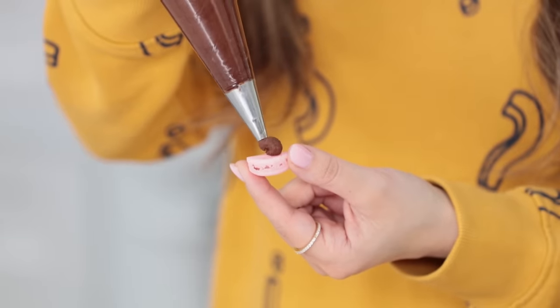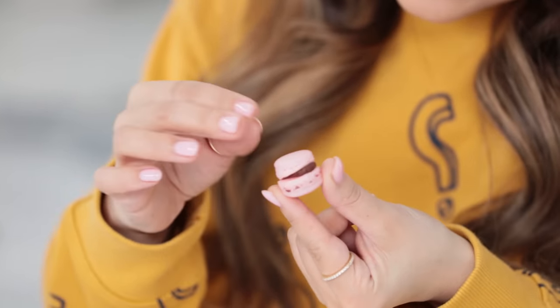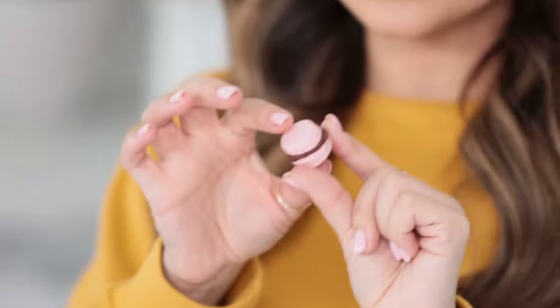And what you're gonna do is just pipe a little filling. This is what they, whoa! Pressure, it's too much pressure in the bag. Okay, this is gonna have a lot of filling in this one. But she does this in the video, puts a little filling, and then pieces all of these cute little cookies together like so. Can I say that I'm very impressed that teeny macarons still have feet?